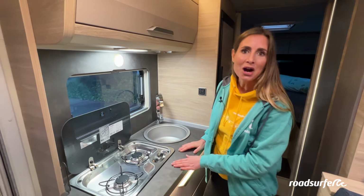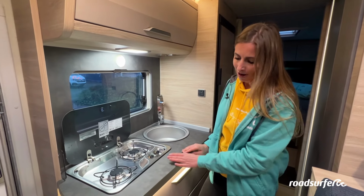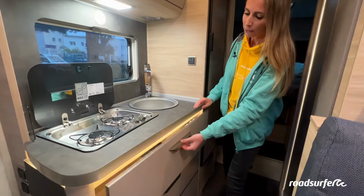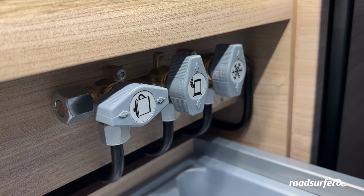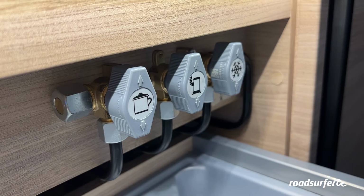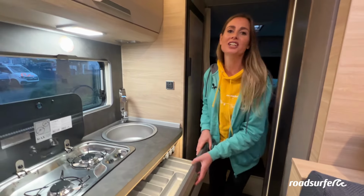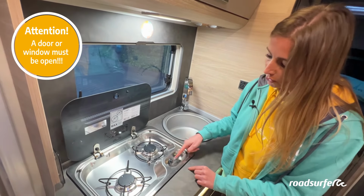To cook, you need gas. You will need to open the big gas bottle in the back, and when you have done this, you will find another gas valve, the one with the cooking pot on it, which is the one for the stovetop. Turn it once to make sure that it is in a vertical position and that the pot is the right way around. Now, gas will flow to the stovetop.